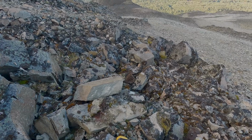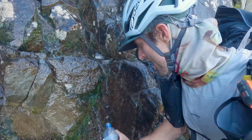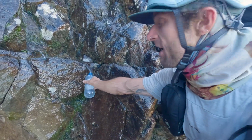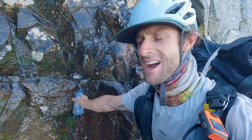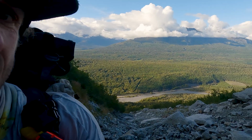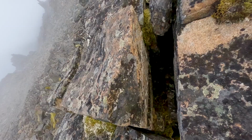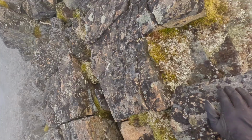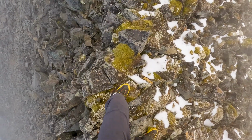This whole bloody mountain's falling apart. Alright, got some water. Right there. Woo! Beauty. Spirits are high now. We're out of the bushes. Fresh water. You can actually see something down there. Nice. Woo! Super slick, all this lichen and moss. I tell you what, whoever put this mountain together back in the day did not use glue.